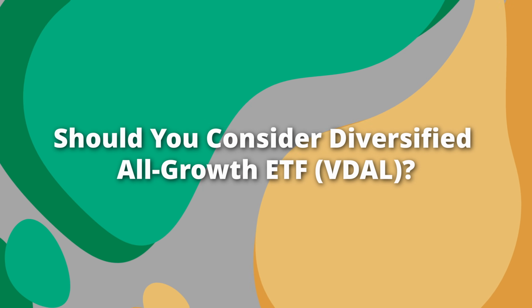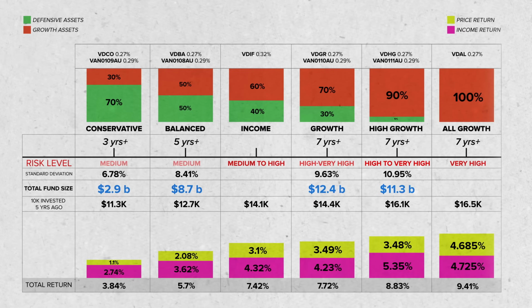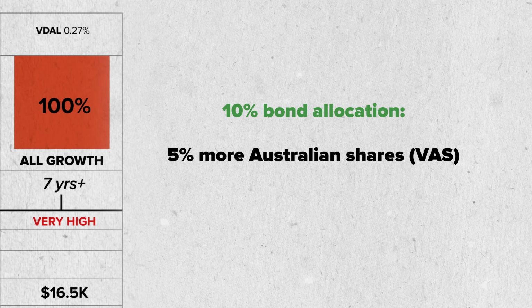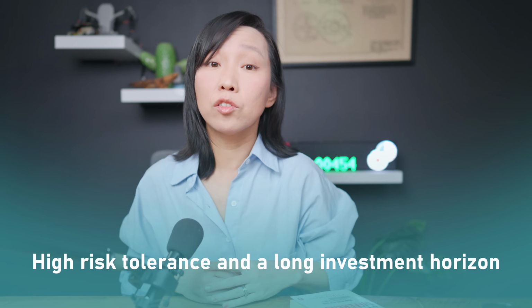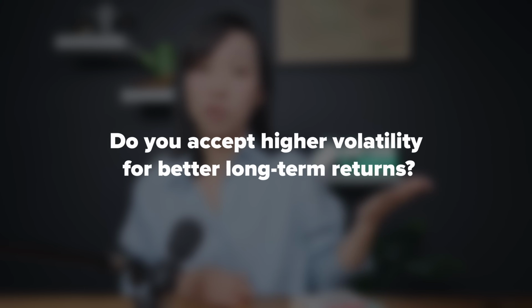Now, what about all growth VDAL? Is it worth switching from high growth VDHG? If you look closely, the only real difference between high growth and all growth is that all growth ditches the 10% bond allocation and puts that money into 5% more Australian shares, VAS, and 5% more international shares, VGS. So if you're already investing in high growth VDHG, that means you likely have a high risk tolerance and a long investment horizon. The real question is, are you okay with more volatility in exchange for slightly better long-term returns?